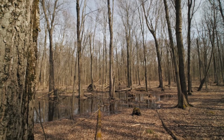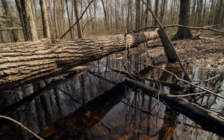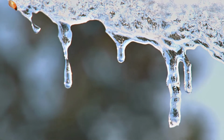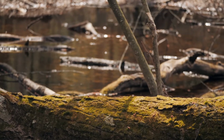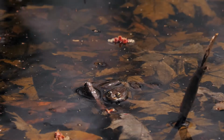This wetland behind me is a vernal pool. It's a fishless depression in the forest floor where the snow melt and water collects in the springtime. Vernal pools are very unique and important because they don't have fish, which is one of the main predators of frog eggs and tadpoles. So these vernal pools provide a very safe place for frogs to come and lay their eggs in the spring.